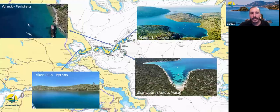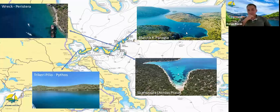Now, in the next slide, I'm going to present you the Kirapanaya Island, and this is the fantastic, beautiful bay of Planitis. Tell me, Ronan.